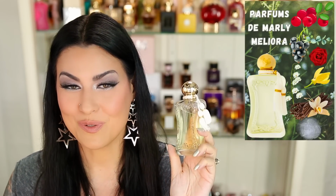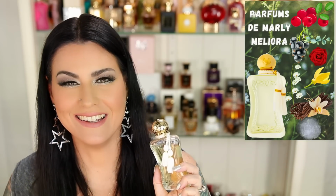Okay, I could not be in springtime mode without putting this perfume on my tray. This is spring in a bottle. This is by Parfums de Marly Meliora. I am super excited to wear this one because this one is fairy tale, whimsical, springtime, happiness, and berries in the forest. Fairies picking berries in the forest. That's what this perfume is. It's so good. If you like fruity fragrances with some florals, there's something about this that just feels very fairy tale-like.